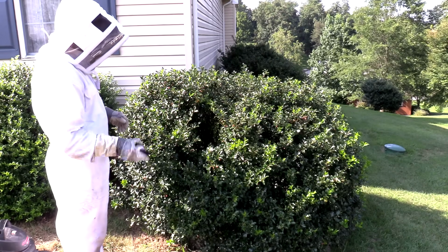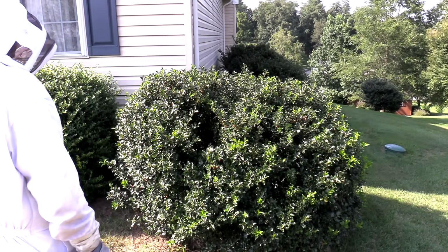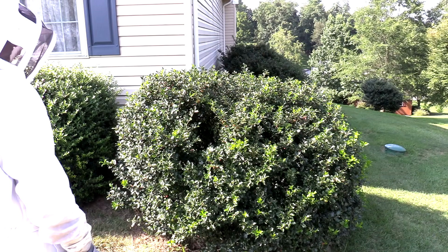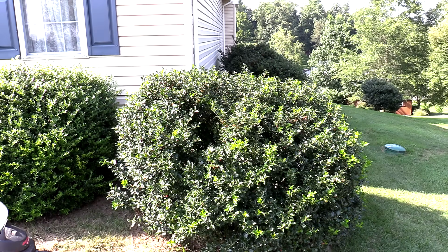So I have to go with a little bit of the fogging black flag, stuff for flying insects, not necessarily just for hornets or wasps. And I just go around and wait for them to land or fly into the bush, and then I hit them with the spray.